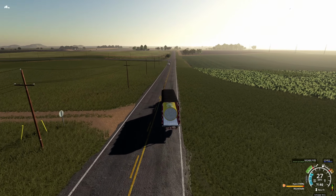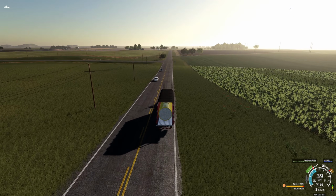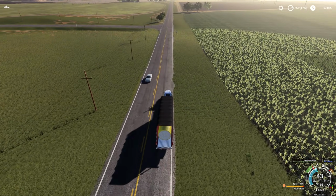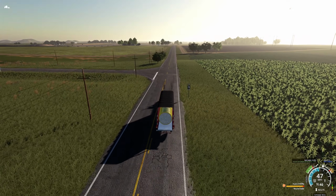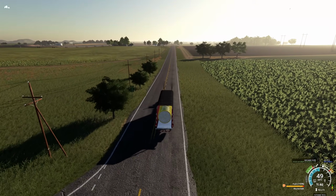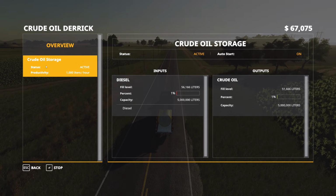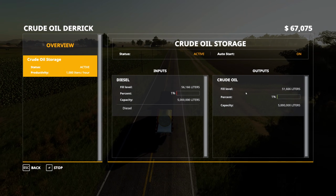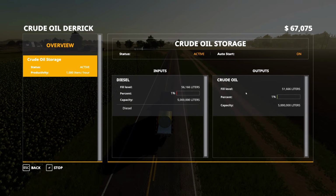So we did end up going and picking up another trailer load of fuel last night. If you notice, the money has come down a little bit. So we did put another load of fuel into the well. Now let's take a look at that here. Sitting at 51,000 liters of crude.